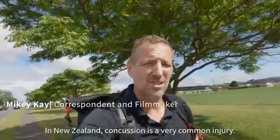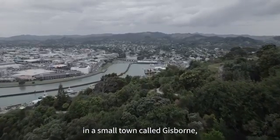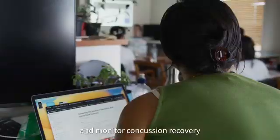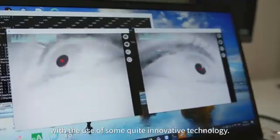In New Zealand, concussion is a very common injury. Here on the eastern cape of the country, in a small town called Gisborne, there's a dedicated group of researchers who are trying to find a way to properly diagnose and monitor concussion recovery with the hopes of achieving better patient outcomes with the use of some quite innovative technology. Now, Dr. Samantha Holdsworth from the Mātai organisation, whom I'm about to talk to, she's heading up this research.